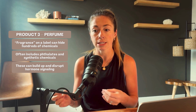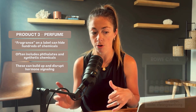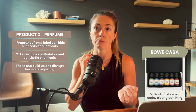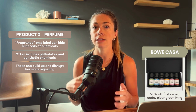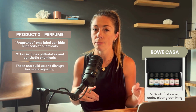So what I suggest instead of using typical perfume is to use essential oils. My favorite company is from CASA. They have amazing essential oils, and all you need to do is just dab it on your wrist. You could dab it on your neck. Sometimes there's rollers you can get too, which roll right onto the skin. And then you have that natural, nice scent without all the chemicals.